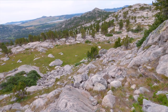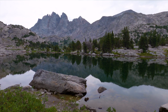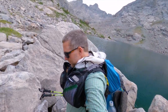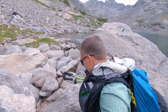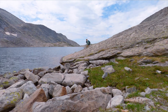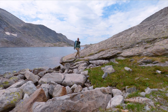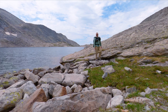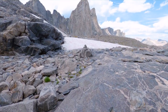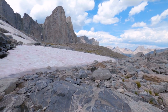Down to Lake 10691 or something like that from below Bonneville Lakes, whatever these lower lakes are called. Pretty area. Working around Bonneville Lake. Quite a bit of boulder hopping today. Approaching the saddle here between Bonneville Lakes, where I came from, and Middle Fork Lake.